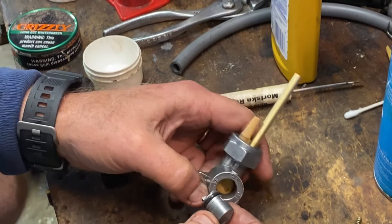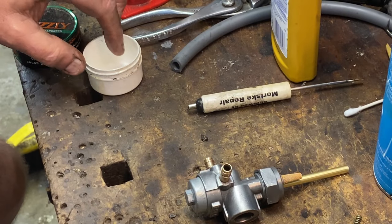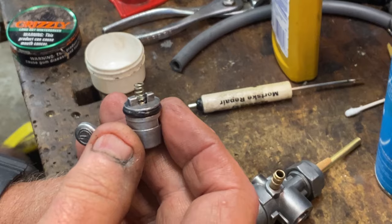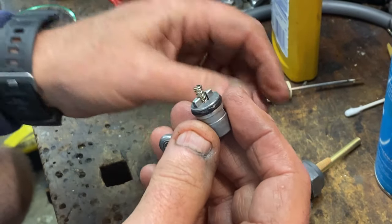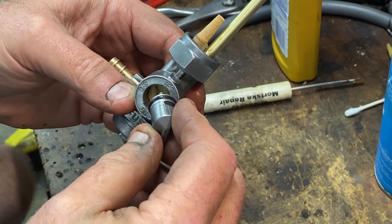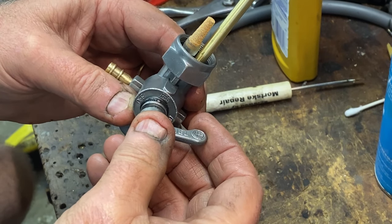Now we get this guy in. I'm gonna put a little silicone grease. I'm not gonna forget the spring, I promise. A little silicone grease on it. We'll put the spring in and in like that. You see, so the spring goes in like that. And we're gonna bring this guy together like this. And hopefully it'll work.